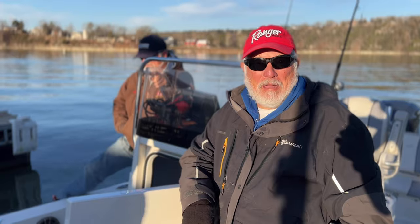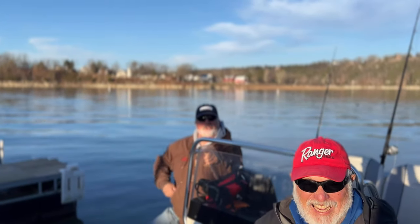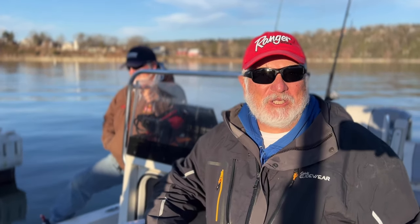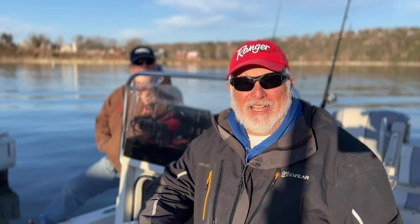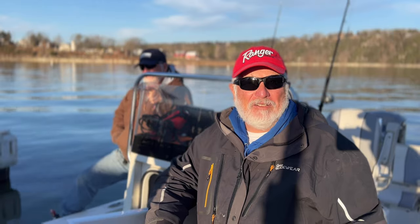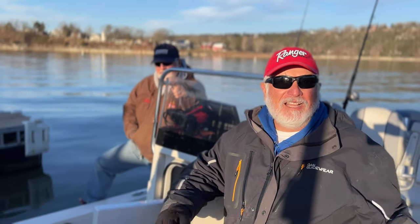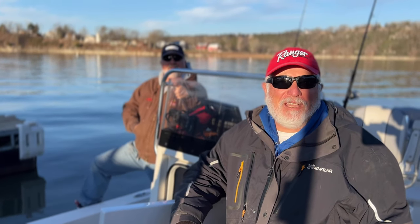I'm Captain Rick. That is First Mate Carl. How you doing, Carl? Super. And we're fishing for prehistoric dinosaurs. Spoonbill or paddlefish, we call them. There's a season in the spring from March 15th to April 30th that you can snag them. That's the only way you can catch them. And we're always full, so we're a busy team.